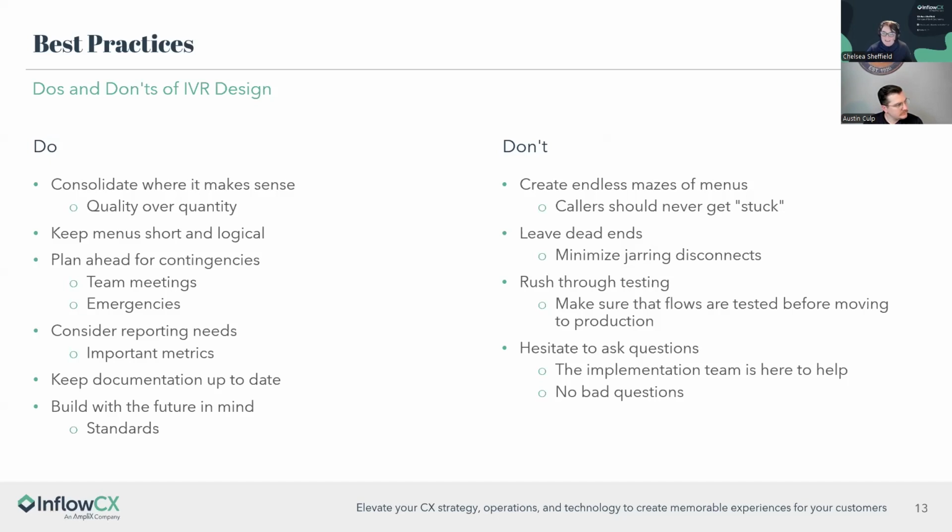Also consider you may not have direct access to make changes to the phone system during some types of outages. Maybe it's a cloud outage. You can't log in to make those changes. We can pre-plan for what happens in that kind of scenario.